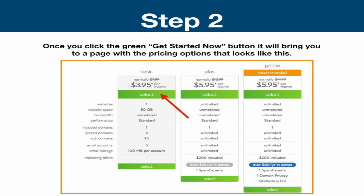Now, you see I have the $395 with the arrow pointed to it. That is my suggestion of the one you go with, and here's the reason why. One, you only get one website to start out, but it's all you need in the beginning. You can always upgrade later.